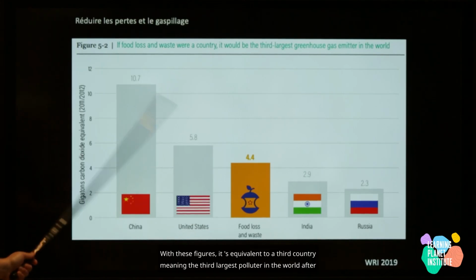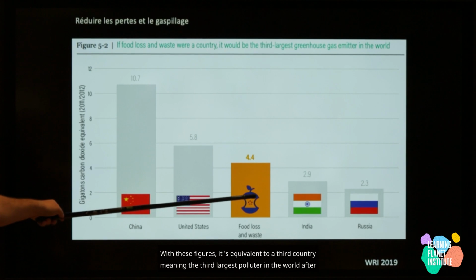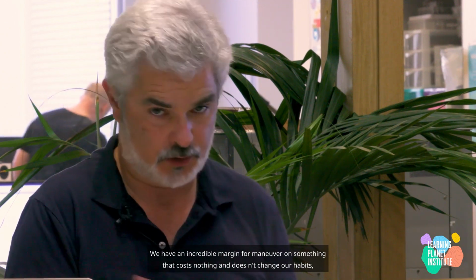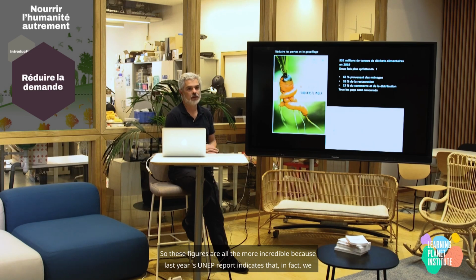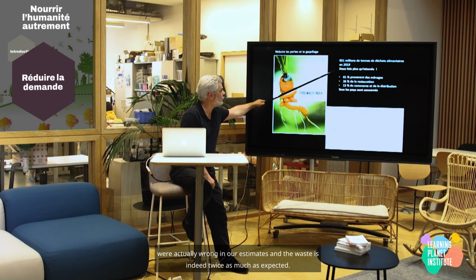How much does it emit? With these figures, it's equivalent to a third country, meaning the third largest polluter in the world after China and the United States. It's really enormous. We have an incredible margin for maneuver on something that costs nothing and doesn't change our habits, except for not wasting. That's a lever, it's the first lever, and we understand why. So these figures are all the more incredible because last year's UNEP report indicates that, in fact, we were wrong in our estimates and the waste is indeed twice as much as expected.